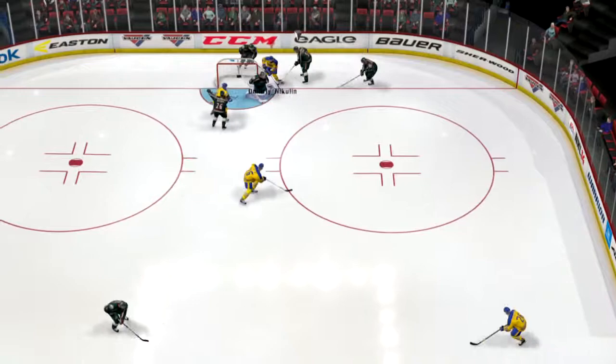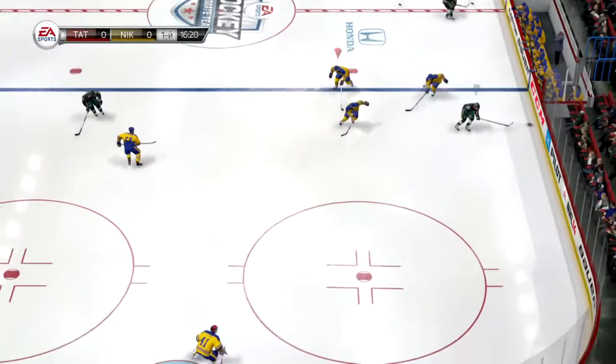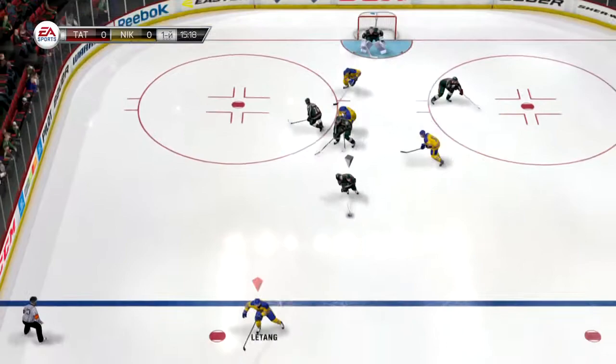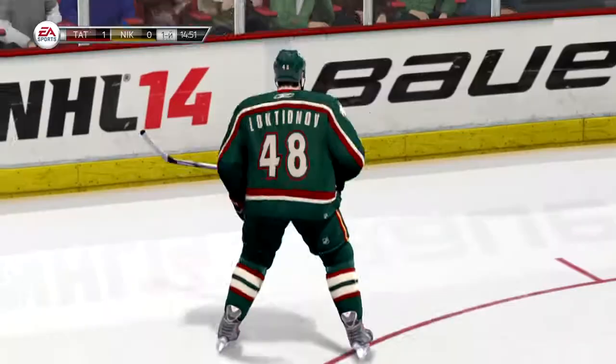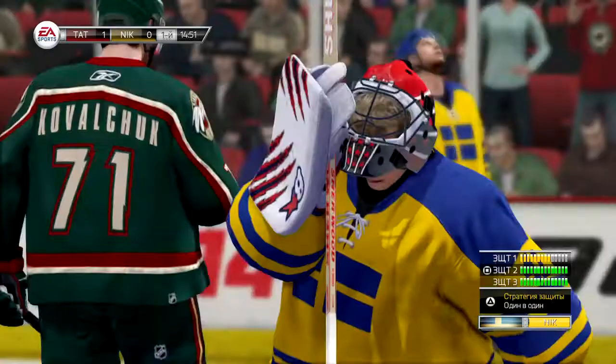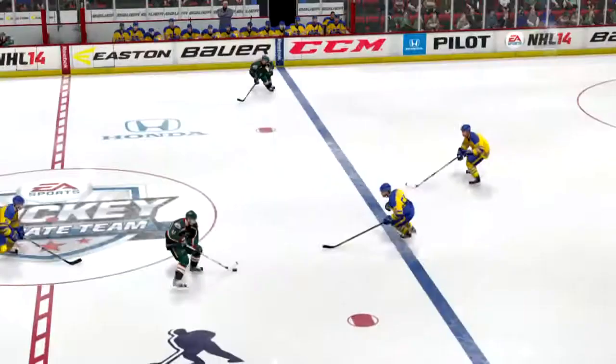Good pass up the wing. Vanek. Offense is on him. Got to move it. Oh, look at that move. Scores! Luck to Onoff's high slot shot. Boy, that was a good one. A good wrist shot.